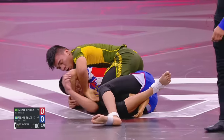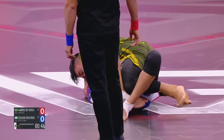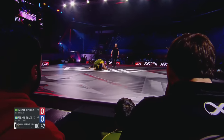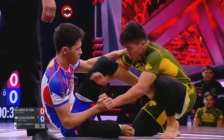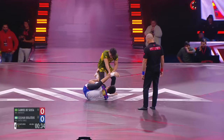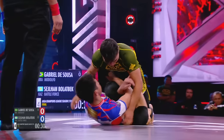Oh, there goes Sousa working around towards the north-south. He's got what he wants. Oh, dives into the knee cut. That was amazing. Long-range passing. Cuts back in the other direction that he came from. Drops into the knee cut. Really nice use. Cupping the inside elbow. He's got two knees on the mat. He's going to take the back.